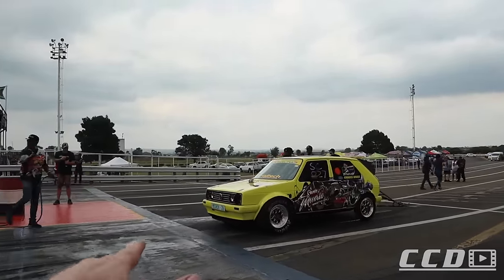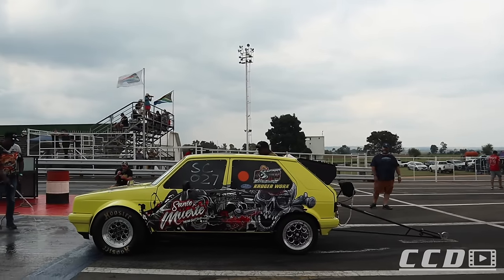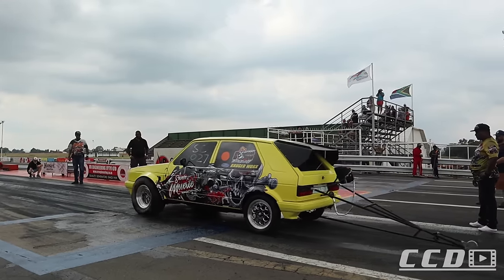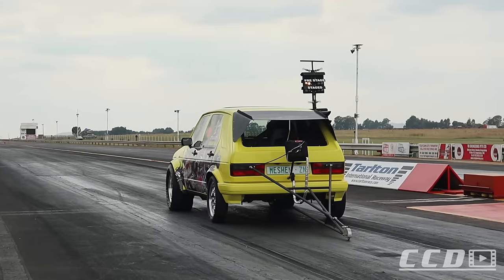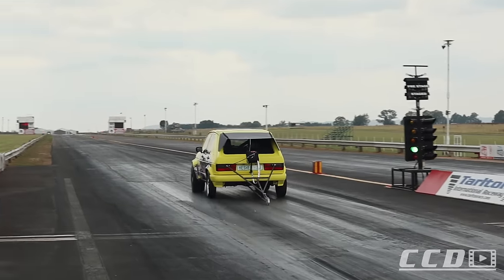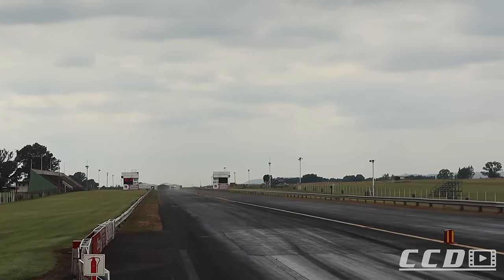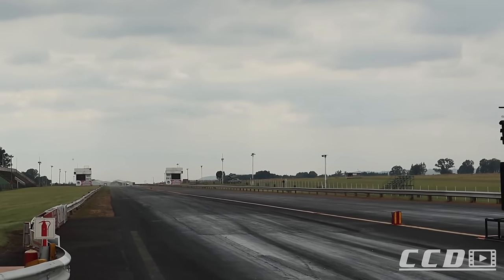I believe this is his second time out with the car. I believe the first time out he ran a 11.1, so he'll be looking to break into the 10s today, I'm pretty sure. That was a 11.1 and I couldn't see the speed. The board went down just as he crossed the trap.